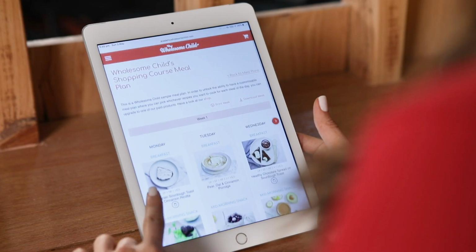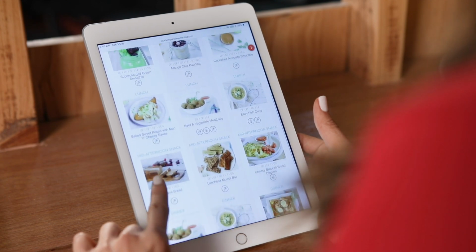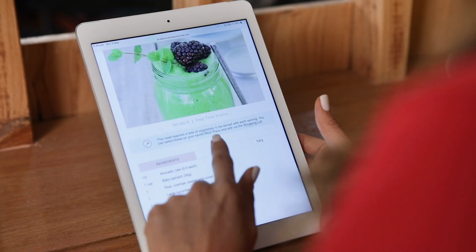Come shopping with me, and together we'll explore the best supermarket choices for your family. I'll guide you through the aisles and help you cut through the noise of confusing nutrition claims and marketing messages. I developed the Wholesome Child shopping course to help parents just like you gain the knowledge and confidence you need to select the healthiest options possible.